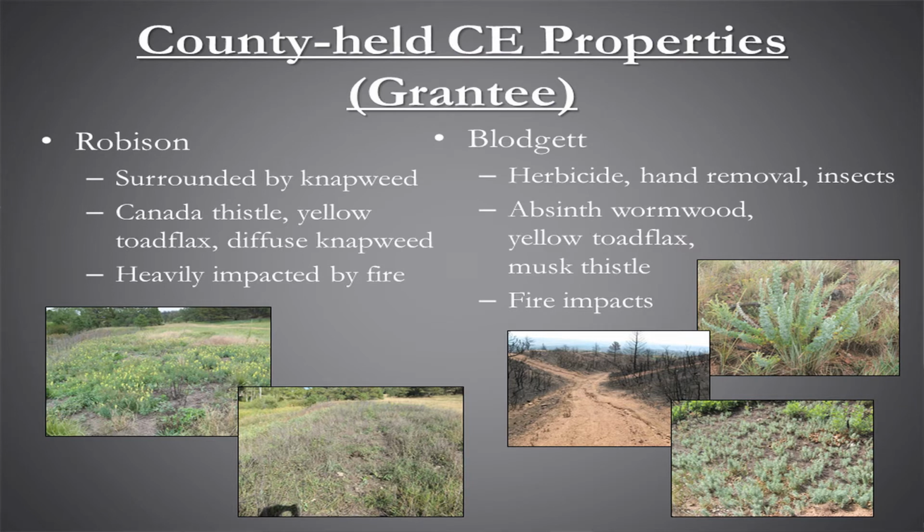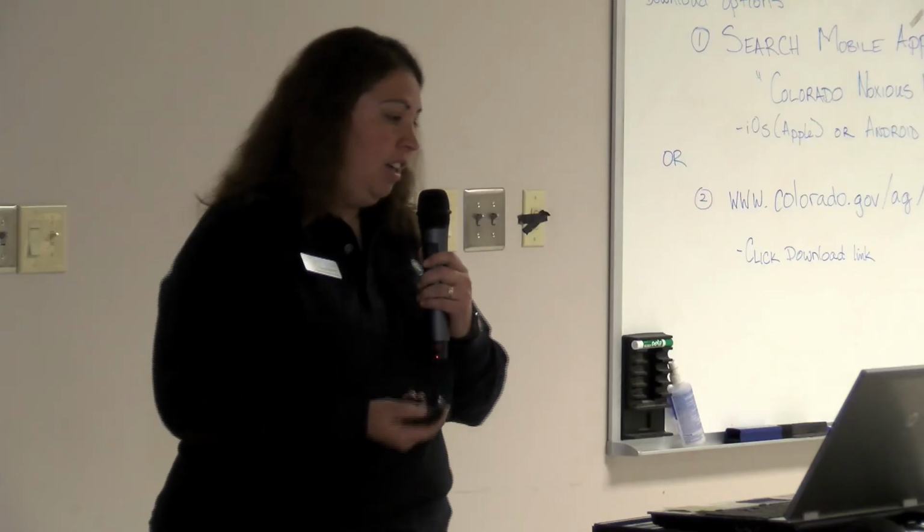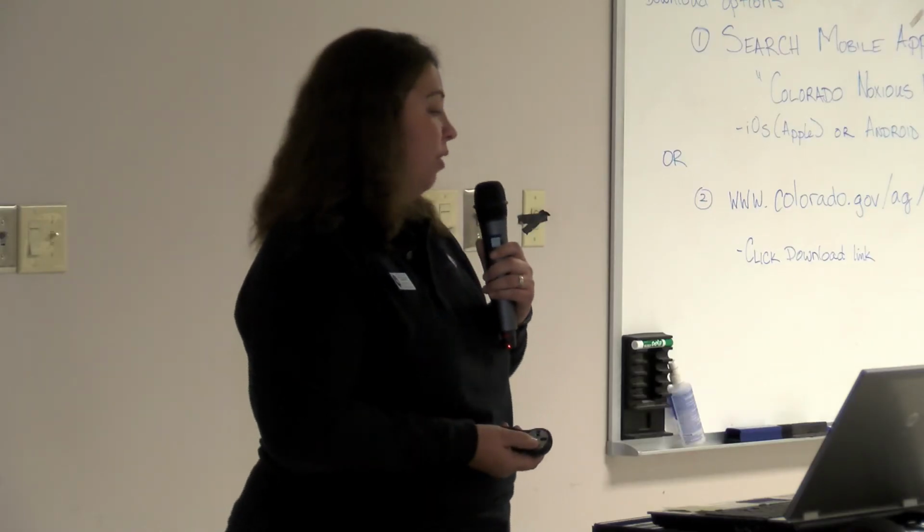These two properties were both affected by fire. Robinson was the Black Forest fire. Blodgett was Waldo Canyon. Robinson is another one that has a long driveway into it. Properties surrounding it are full of knapweed. They have to take care of the knapweed on their property, but unless they want to complain about their neighbors, we can't make them take care of it on theirs. Got some assortment of different sort of weeds that are typical of agricultural areas.